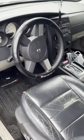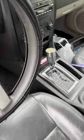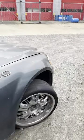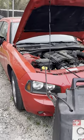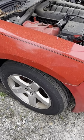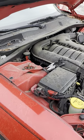On this Dodge Magnum, let's take a quick peek on the inside while we're on the driver's side. That is your Dodge Magnum. Up next, lot 25, a 2009 Dodge Charger. $85 key fee. This one reverse and forward. And reverse. There you go. All right, and that is lot 25, 2009 Dodge Charger.